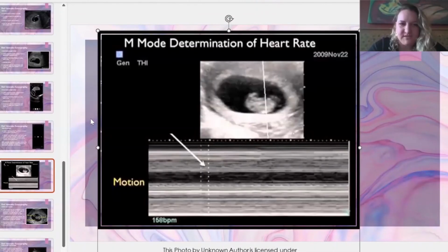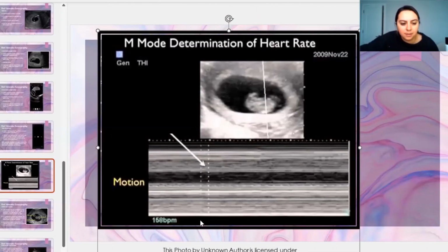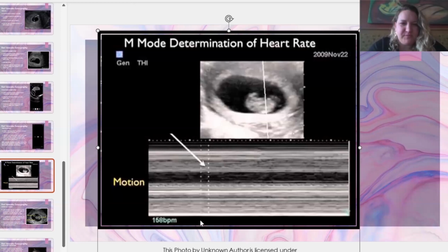Okay, I do have the image up, and let me go ahead and bring that up. Is this a little bit bigger? Yes. Okay, so let me just go over this picture together, with some more helpful information. Can you guys see my pointer?